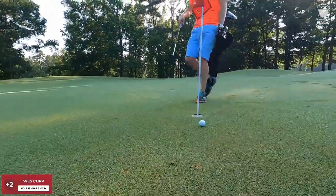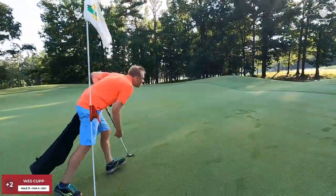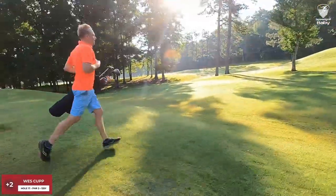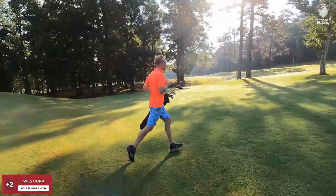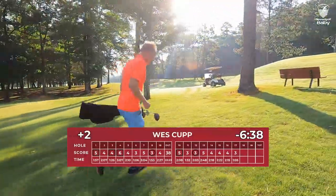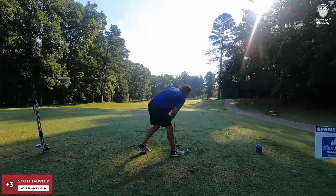Oh my gosh, do you see the line in the dew that it turned left? Great. It did not look like it was going to turn left. That looked like a dead little left to right, one cup left bender all the way. I thought he had it. Yep, exactly. All right, Wes Cupp now continues to be one under since hole five. Six pars and a birdie in his last seven holes.